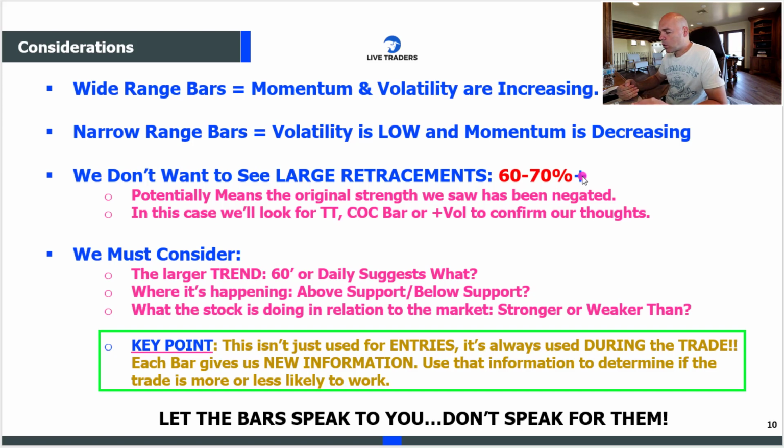All right? So we're going to try to take bar by bar analysis. Don't worry, there's charts. And large context. Do you see where I'm going with this? We're taking the whole forest and we're taking the branches and the leaves. We're doing it all. We're putting it all together today. So key point though, this isn't just used for entries, right? It's always used during the trade, all right? Each bar gives us new information. Use that information to determine if the trade is more or less likely to work.